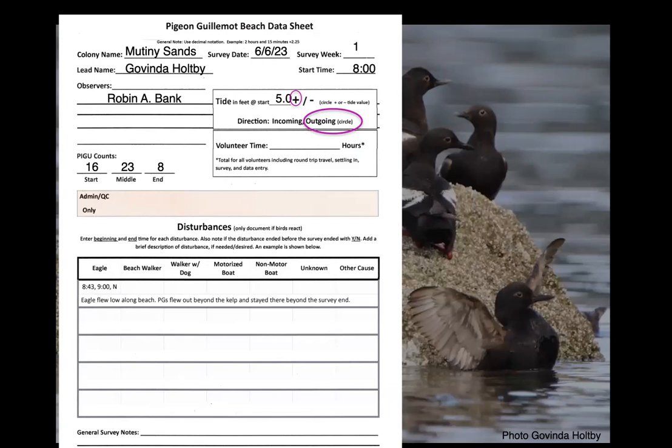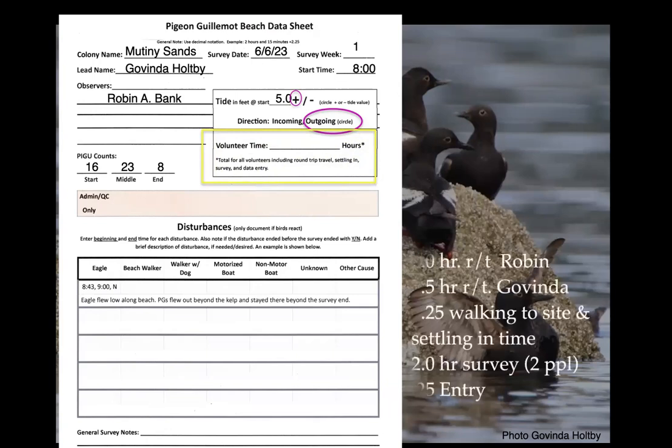Okay. Volunteer time. We want you to include all of your survey happening. So that's driving to your survey site, walking down the beach, settling in time, of course, the survey itself, and data entry. And this is what I have sort of itemized here on the side. And for that, on this survey, it ends up being 4 hours total.